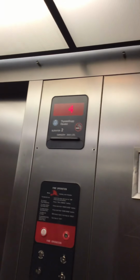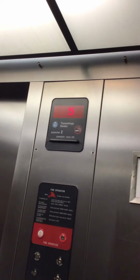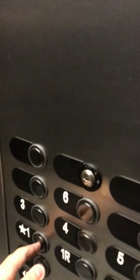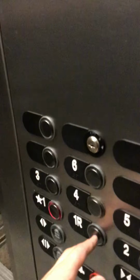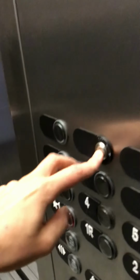All I see is 1 R, okay? One R. 1 R is locked. Yep, it's locked. Yeah, see? You have to have a key to go to 1 R.